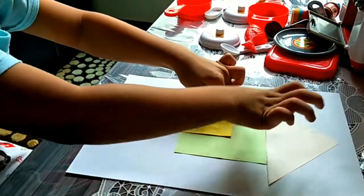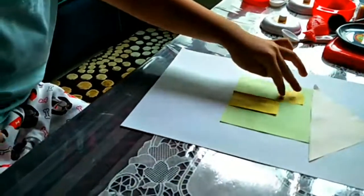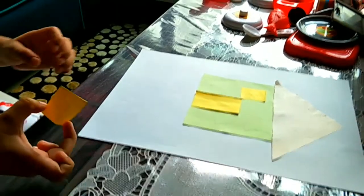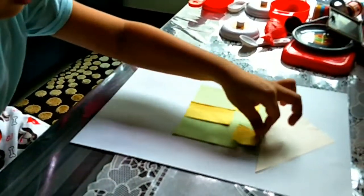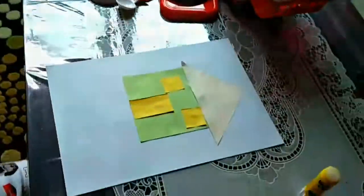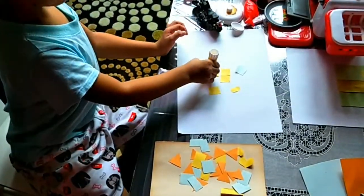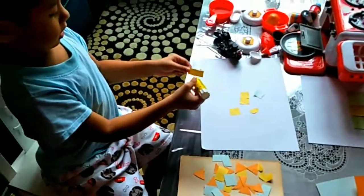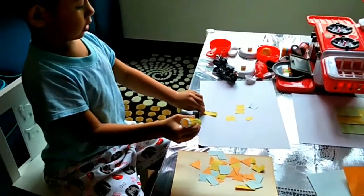Wow. Is that your house? Yes. That's so nice. Wow. Next, the other one. And later we're gonna do a drawing in it. So, Adam, you did a good job. Sticky. You like sticky?